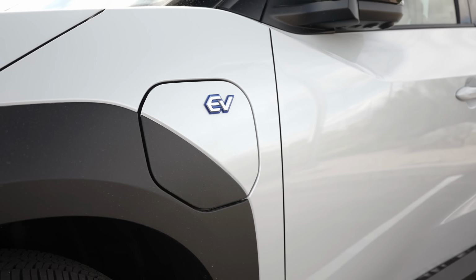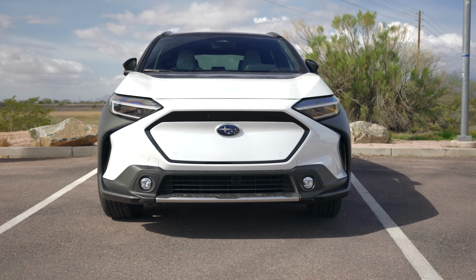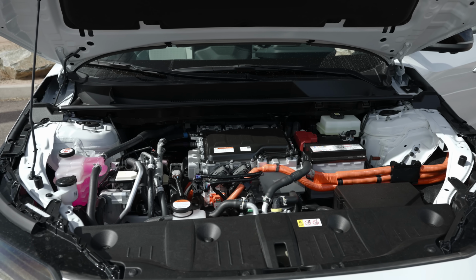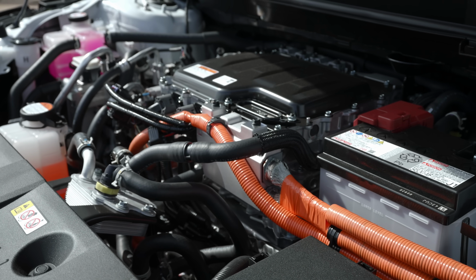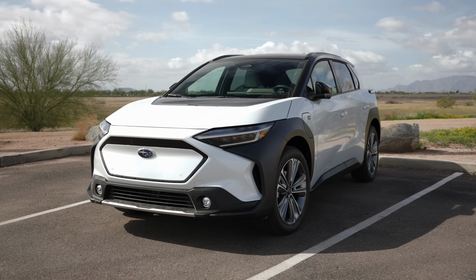It says EV on it, just to let you know. Guys are just ripping through the desert over there. So it has all-wheel drive. It is a Subaru. It has dynamic cruise control with lane keep assist. And it has dual electric motors making 215 horsepower and 249 pound-feet of torque. It's fairly quick. I'd say the 0 to 60 is right around the 6-second mark.